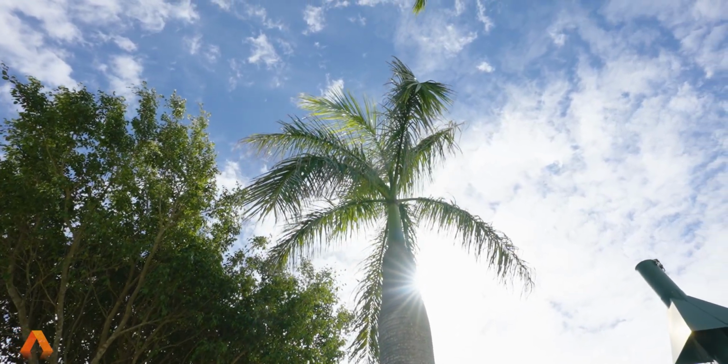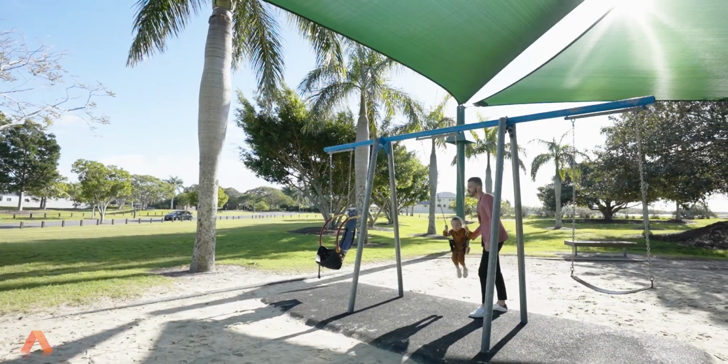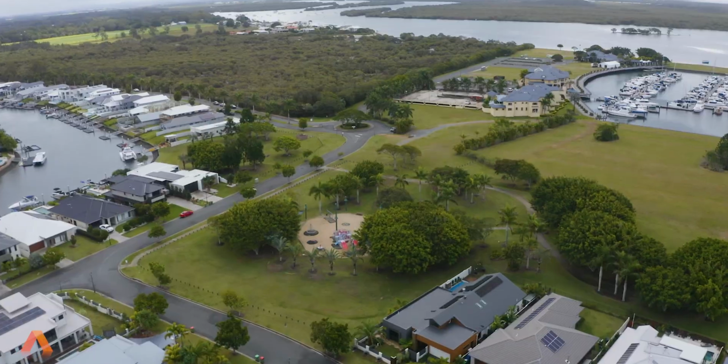For the kiddies, we've got a local park as well, again within walking distance of all the houses in here. So behind me, we've got swings, we've got slides, we've got everything here, and for everyone else, there's still water views. Let's go have a look.